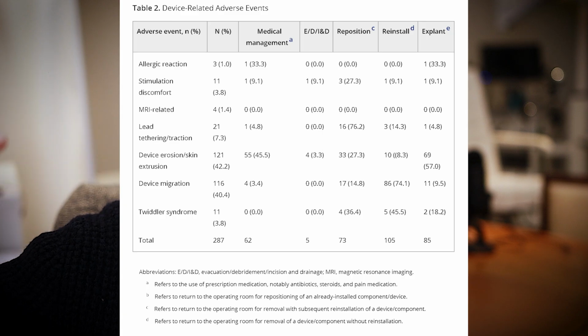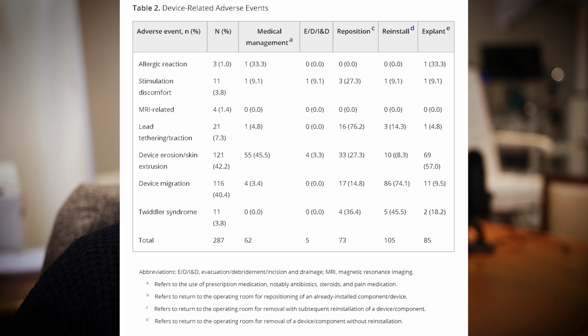So 1,178 reports have been sent over to this database. And what this team at MAUDE have done is collate all of those reports and work out what sort of side effects and problems and risks there are with this implant. Because there's quite a lot there, I'm going to put all of these risks and complications in this area here.